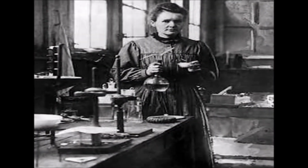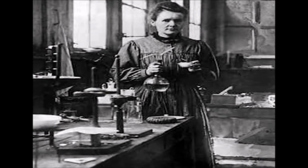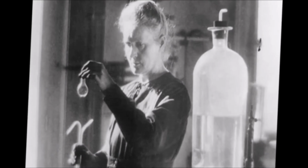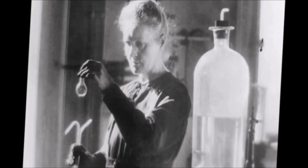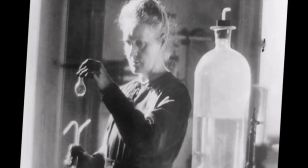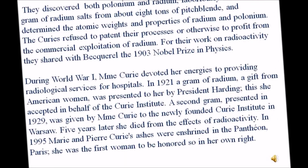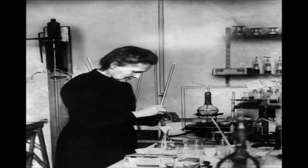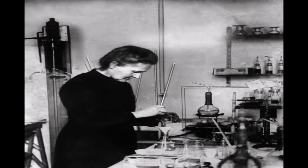Following A.H. Becquerel's discovery of radioactivity, Madame Curie began to investigate uranium, a radioactive element found in pitchblende. In 1898, she reported a probable new element in pitchblende, and Pierre Curie joined in her research. They discovered both polonium and radium, laboriously isolated 1 gram of radium salts from about 8 tons of pitchblende, and determined the atomic weights and properties of radium and polonium.